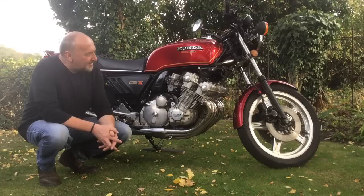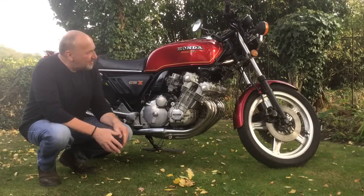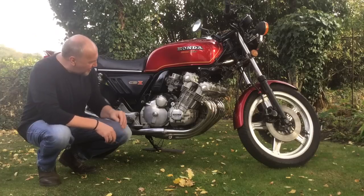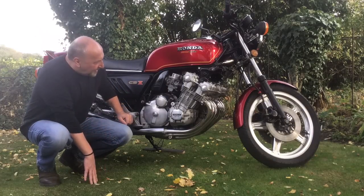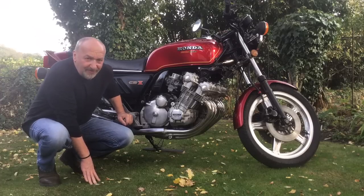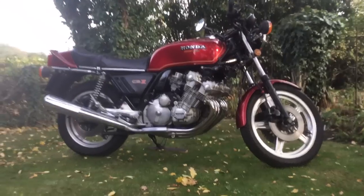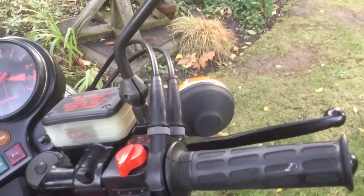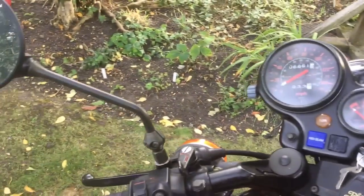So the UK bikes have a few little things different to them, especially from the US bikes. The US bikes, some of them have very high handlebars. The footrests are more forward, various things, but I'll show you a few things on this. One thing you've got on these are the UK mirrors. You have to pay a real premium for these mirrors. They fetch a fortune. Very hard to come by now.